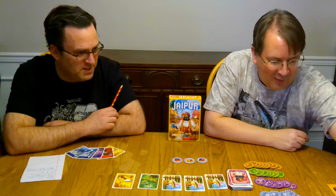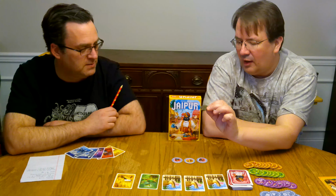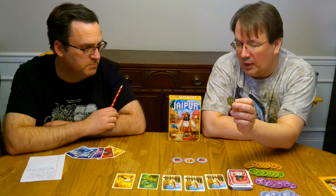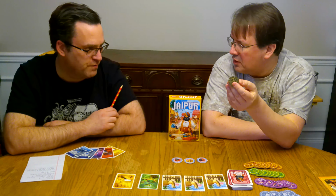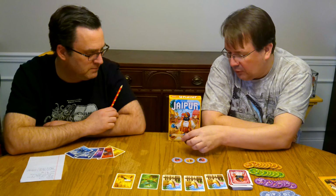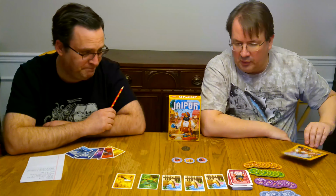No, the bonus was a token. This was not even in the rules, but there's a nice metal token. We assumed this was the first player token, but you could probably use it as a flip coin to determine who goes first just as easily. Right. So yeah, it's pretty nice. It's a brass token. So that's it. That's the rule book. That's all you get in the box.